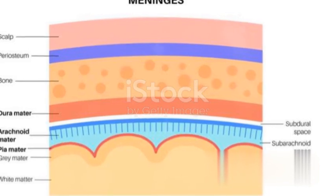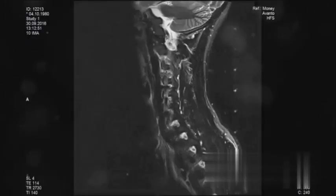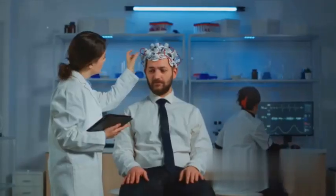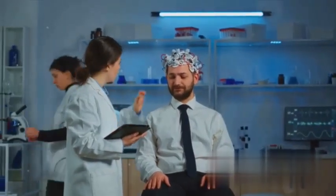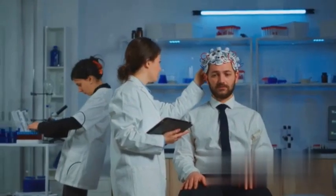Now, you may wonder, how does this inflammation affect the body? The answer lies in the role of the meninges themselves. These membranes act as a protective shield, safeguarding our brain and spinal cord. When these membranes become inflamed, it can disrupt this protection, potentially leading to severe neurological issues, and in some cases, even death.